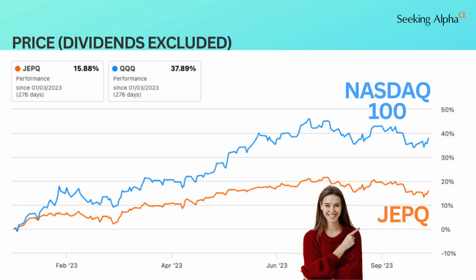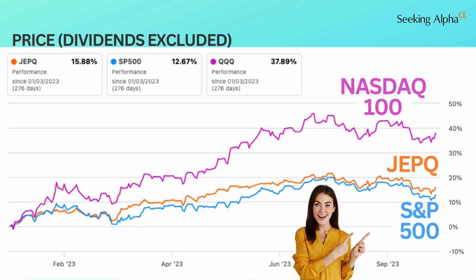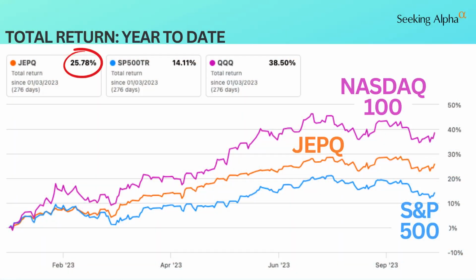JEPQ was able to experience some appreciation in 2023, only about half as much as the NASDAQ 100 for the reasons I mentioned a little bit earlier, but a gain of almost 16% in just over 9 months is impressive for a covered call index fund. That's slightly more than the S&P 500, which is a different index, but it's a yardstick we can use for a bit of perspective. Then when we include distributions to measure total return, JEPQ's numbers are even more impressive. Almost 26% in just over 9 months, which puts it between the S&P 500 and the NASDAQ 100.